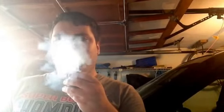Damn, does it have a lot of body to it? It has a very big body to it. Whew! It is smoky in here. I always keep the garage door open because I don't want the smoke filling up the garage because it's really nasty. I would much rather have it just go outside.